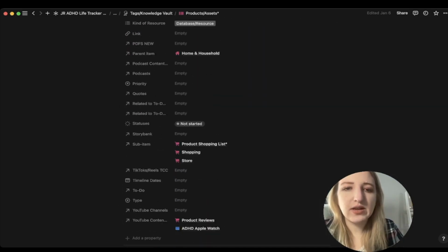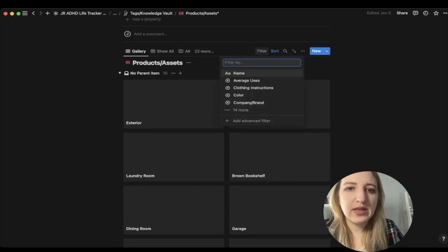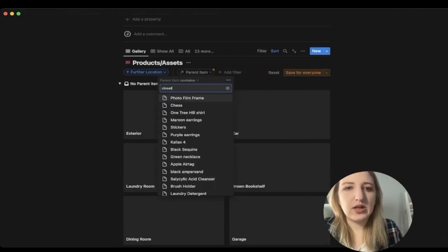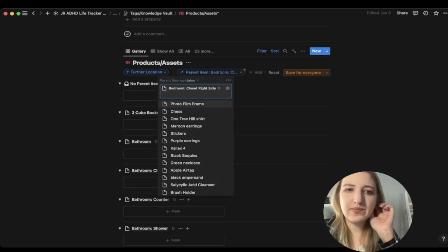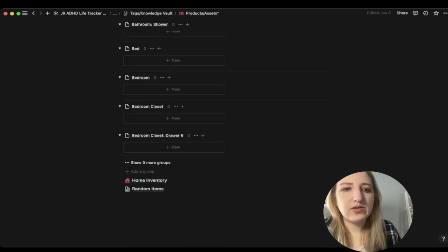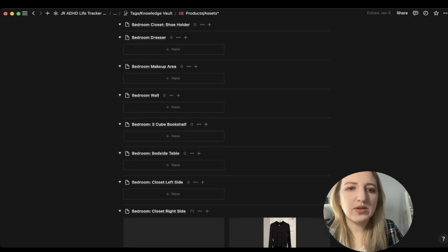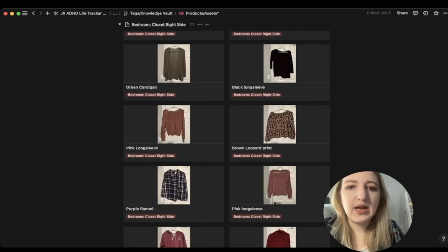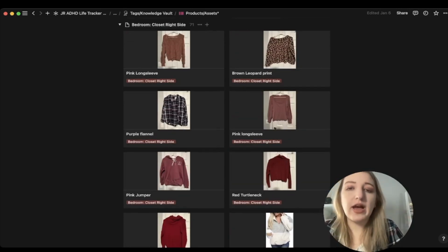So let's filter it so that the parent item, let's just call it closet right side, right? So I can scroll down to only the ones where I can see everything now. So does that make sense? I'm filtering it, so I'm only seeing items this way. I went through and, as you saw, I took photos of every single item that I have.